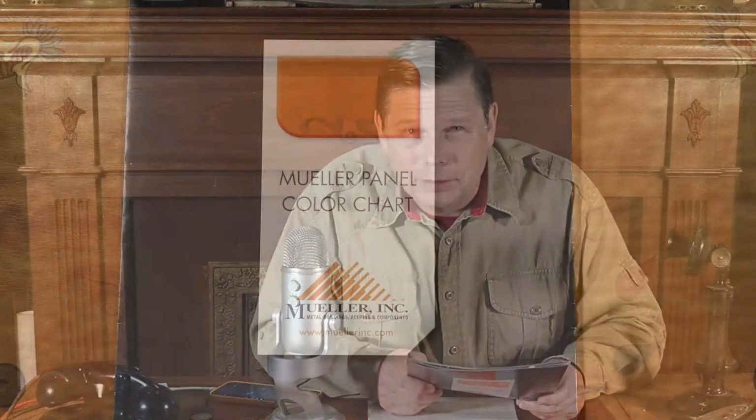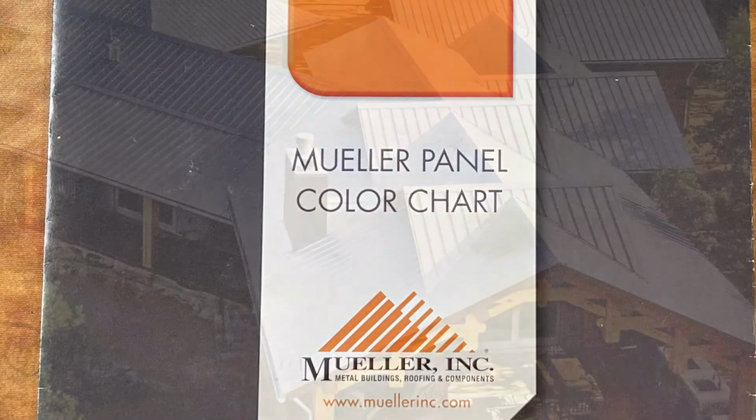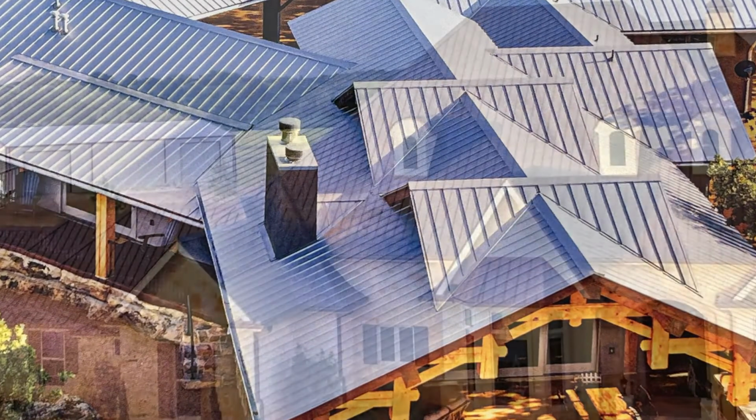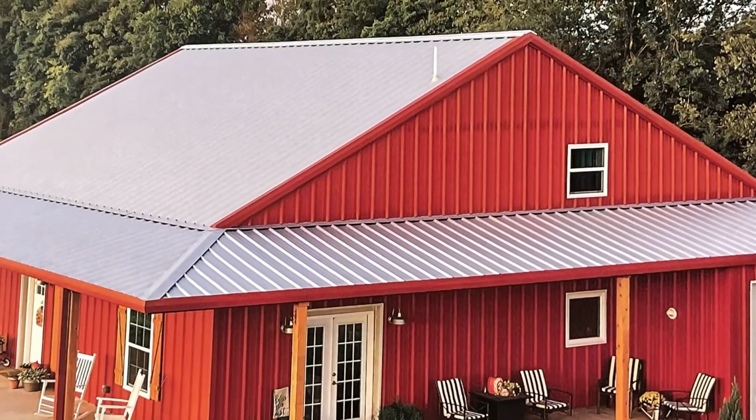I wanted to talk about Mueller, and I wanted to show you some of the brochures that they gave me and explain. Actually, this is not ceiling material. Technically, this is all roofing material. In fact, all of the pictures that you see in their catalog are of roofs and of barns and houses that this material has gone on. It is a fantastic product, and if it wasn't quite so expensive, I'd probably roof my house in it.